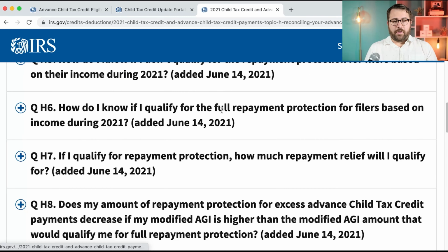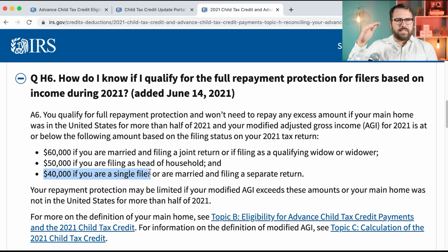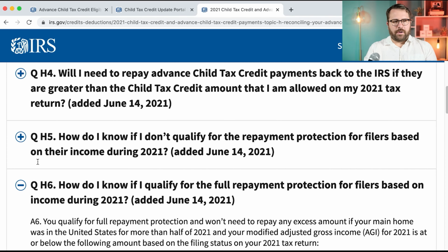There is a safe harbor that the IRS is referring to as repayment protection. You don't have to worry about repaying the child tax credit that you got too much of through advanced payments if your modified adjusted gross income for 2021 is at or below the following amount based on the filing status on your 2021 tax return. So it's $60,000 if you're married filing jointly, $50,000 for head of household, $40,000 for a single filer. And it looks like the protection is kind of phased out for incomes above that amount.